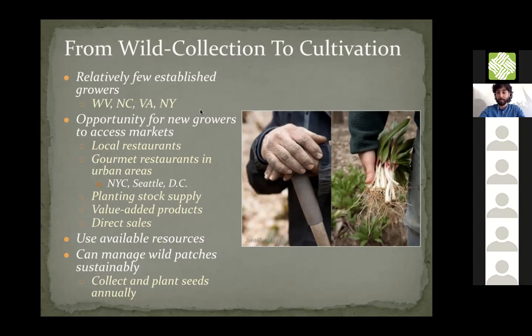Like we kind of mentioned, there are great marketing opportunities. We'll talk a bit more about this, but if you were interested in starting an operation based around ramp cultivation, there are great opportunities to sell that crop to local restaurants. Like we sort of mentioned, they're really popular, and they've just been growing in popularity over the last decade or so in these really fancy upscale restaurants that are doing local food and seasonal foods.